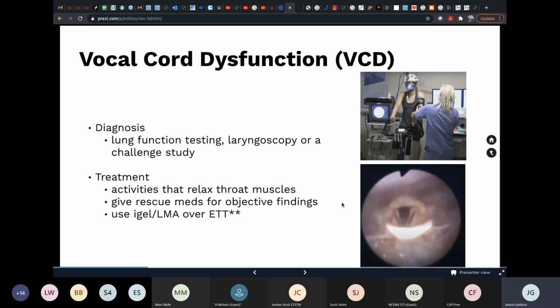The diagnosis for vocal cord dysfunction requires lung function testing, like your spirometry. Oftentimes, these patients will get a lung function test and have a normal result because the vocal cord dysfunction is intermittent. So that's a key to identifying potentially this diagnosis, as well as laryngoscopy done at the same time as the patient's symptoms to see the vocal cords acting erratically. And then treatment is to relax the throat muscles.